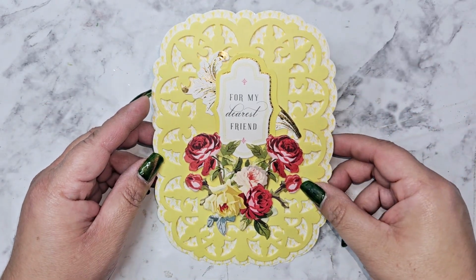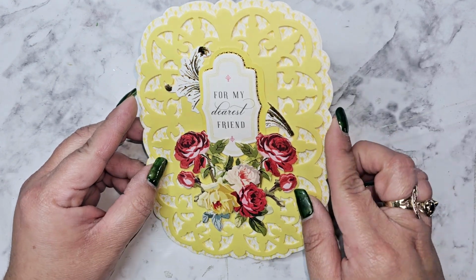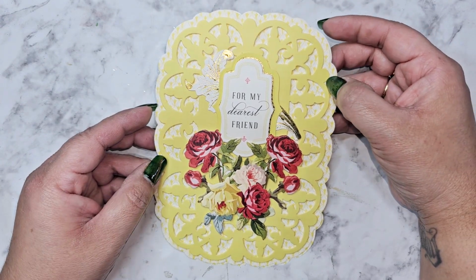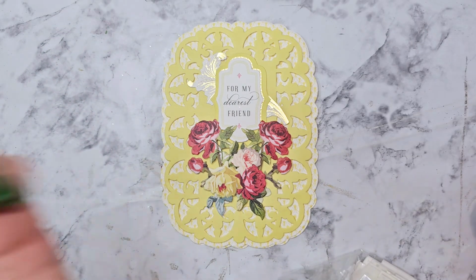Hi everyone! So I received some beautiful happy mail from my friend Karen, and look at how beautiful this card is, you guys. So pretty. I just love it.